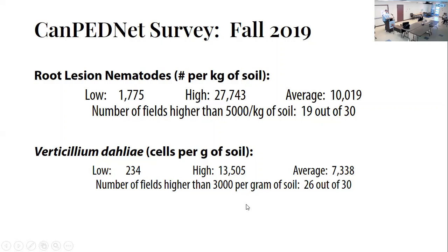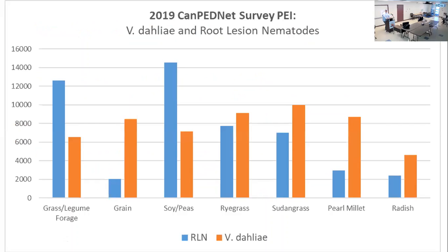So again, the only fields that didn't have a lot of verticillium were the ones that hadn't had potatoes in a really long time. And generally, the only thing that really decreases verticillium over time, as I said, is distance in time between potato crops. So this, again, puts it a little bit in perspective, splitting it up by the preceding crop that was in these fields.